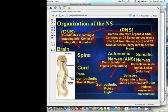Now, we talked about the sympathetic response that it prepares you for fight or flight, but there's also the opposite or antagonistic response known as the parasympathetic response, which is the rest and digest response. So it will put you back to a homeostasis, relaxed type of physiological state.